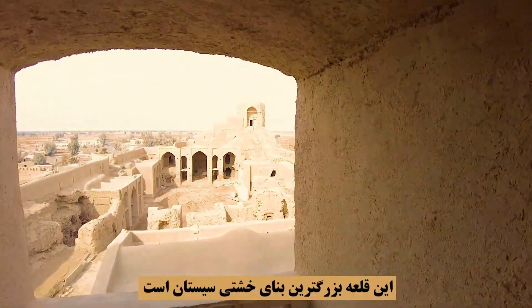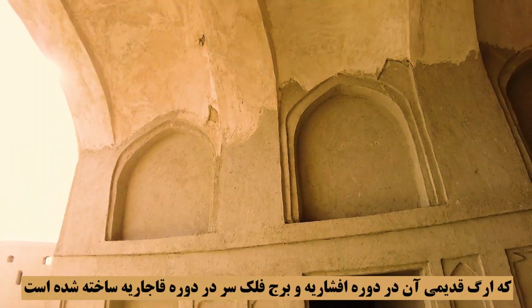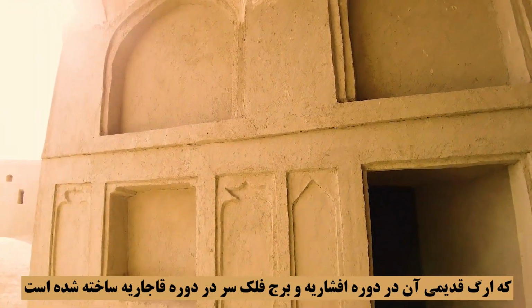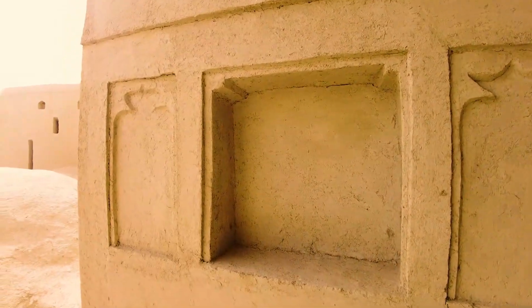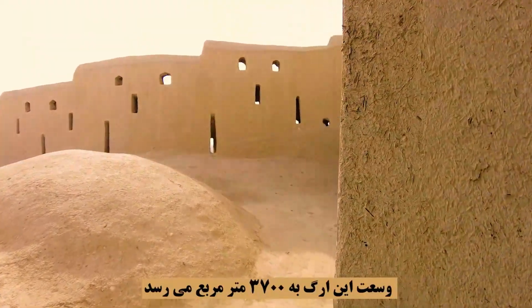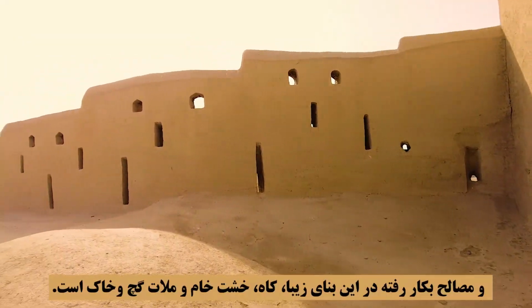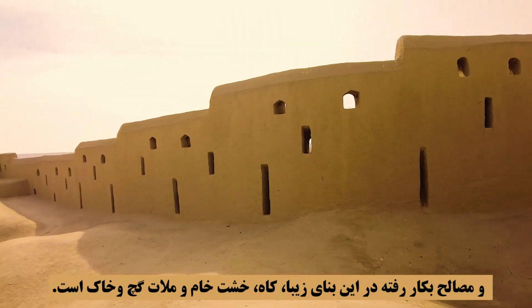This castle is the largest adobe building in Sistan, whose old citadel was built in the Afshariya period, and Falaksar Tower was built in the Qajar period. The size of this castle reaches 3,700 square meters, and the materials used in this beautiful building are straw, raw clay and plaster, and soil mortars.